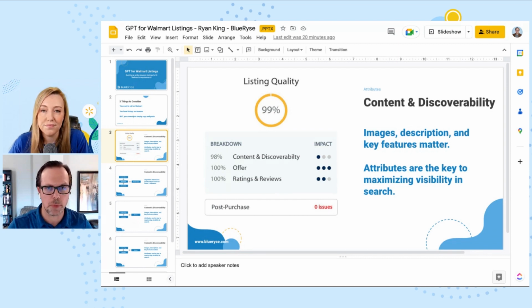The price point, is it in parity with other marketplaces? Second to that is ratings and reviews. Do you have 5 or more, typically with a 4.5 rating or higher? And then we get into all the other optimization we're used to talking about, which is images, title, description, bullet points, all those elements and their equivalent on Walmart. That's where we're going to focus today, content and discoverability.